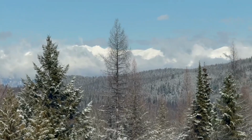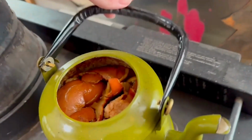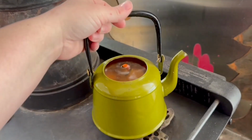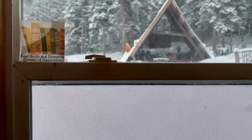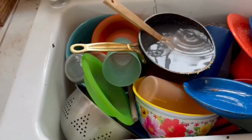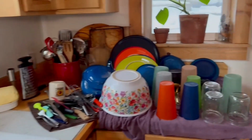I use leftover apple and orange peels to make vinegar, and then whatever I don't need for vinegar goes over into this cute little simmer pot. I try to keep cedar, cinnamon, and orange peels in here so the whole house smells nice. While refilling the simmer pot, I realized my sink is full again. That happens so fast when you cook all of your meals from scratch and you don't have a dishwasher. I've started listening to audiobooks while I do dishes, so I really don't mind it.